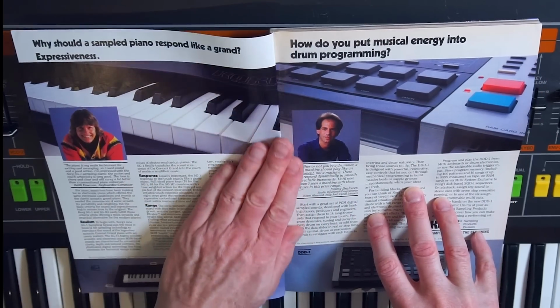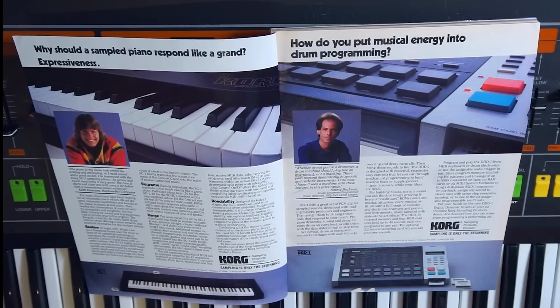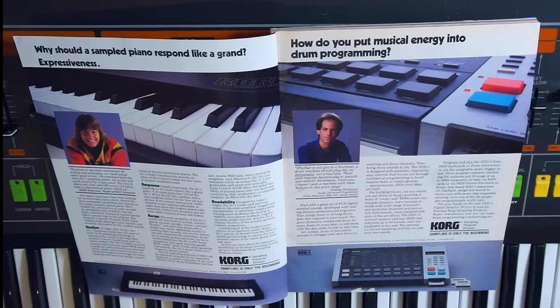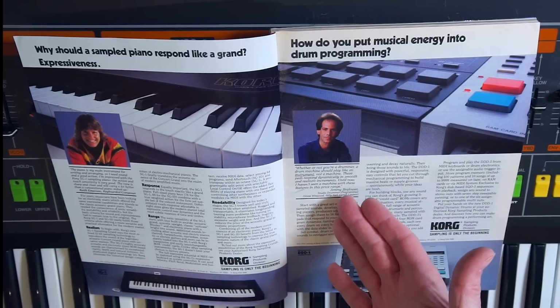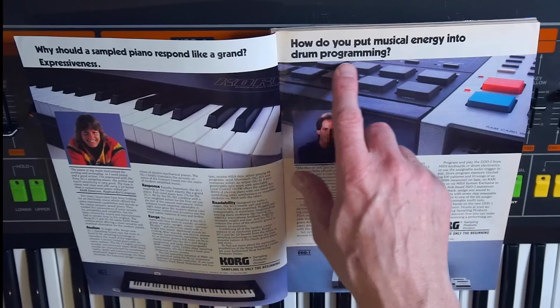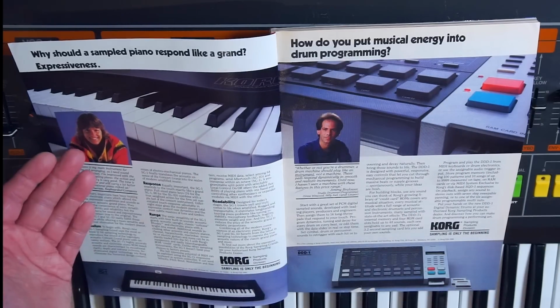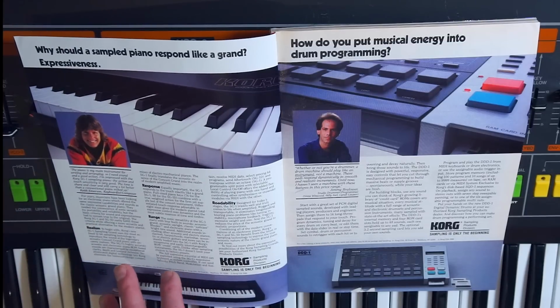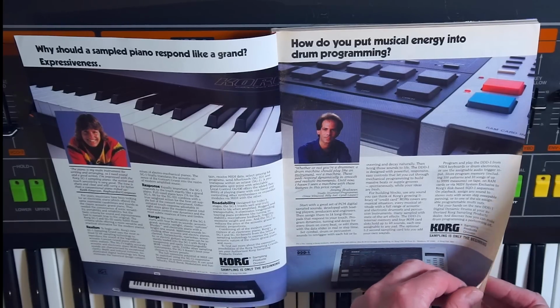And no surprises here, the first two pages belong to Korg with their ads, and you have the Korg DDD1 drum machine to the right there. And I love how they often get real drummers to endorse drum machines, not only Korg but other manufacturers as well. We have Keith Emerson with his SG1 grand piano on the left there. He was a big endorser of that model, I remember.